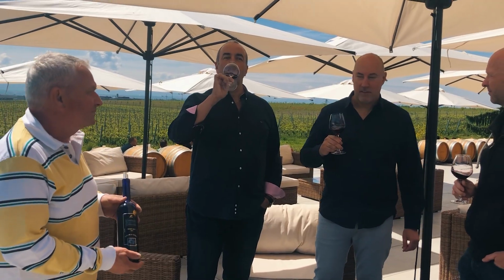I can bathe in this stuff. Prunes, exactly. You can drink now, but the best way is to wait 2-3 years more, and you can keep the bottles 10 years or more. The nose is great. Yes, 20% Merlot. The Merlot gives the fruity side of the wine.